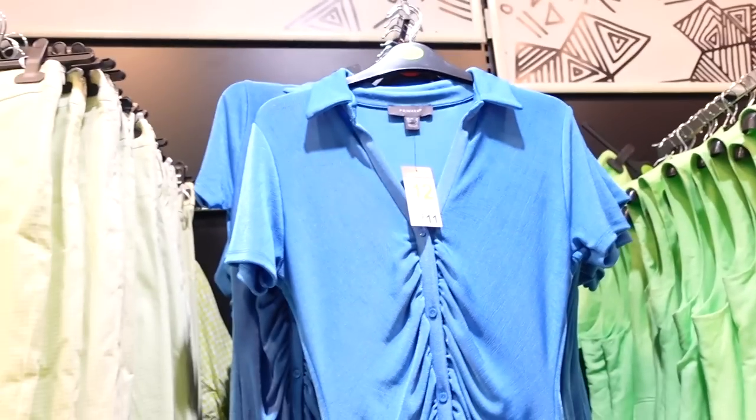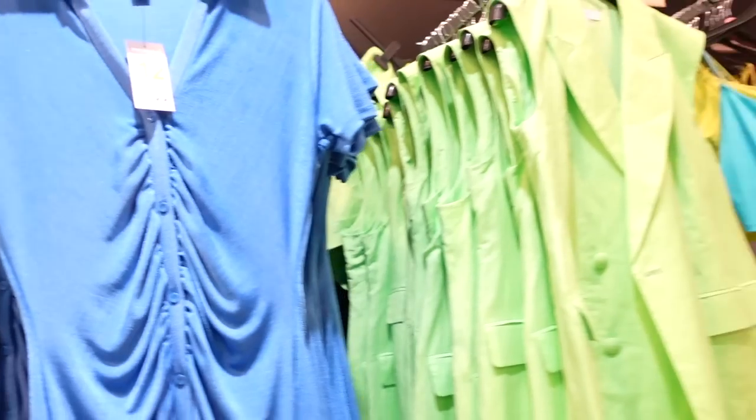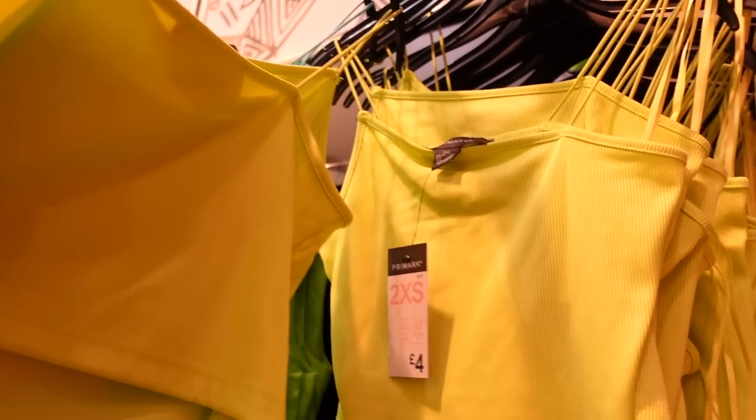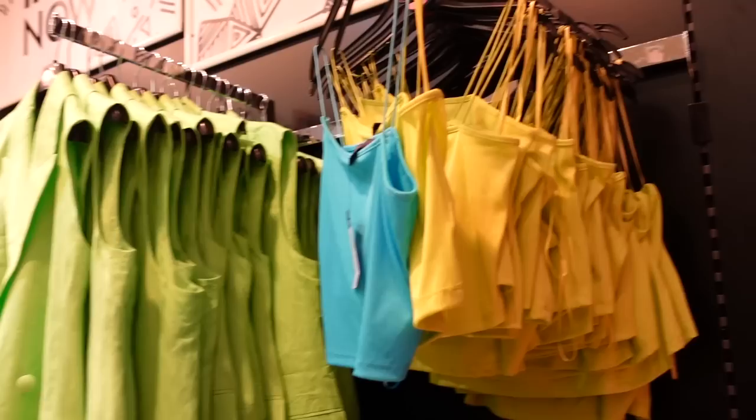Okay, so this dress that was over there in the pink, that's beautiful, isn't it? The ruched detail is actually really flattering. Got a green little sleeveless waistcoat there. These are nice as well, aren't they? The neon green, they've got it in the blue, but they've got a size there.